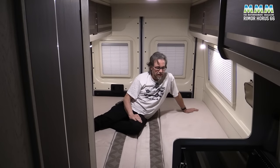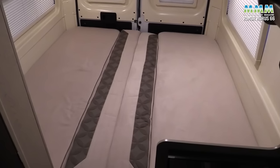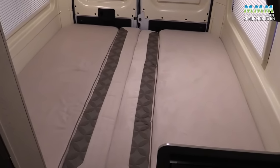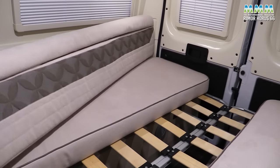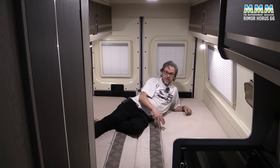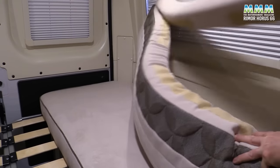And the other thing I should say too is that plenty of other companies do a similar sort of arrangement with these top sections of cushion separate from the main backrest. But most of those leave that top section fixed to the sidewall, which I always think is a bit of a pain because they just get in the way. So I much prefer this system where those rolls along the top of the backrest just come off and store underneath the bed.